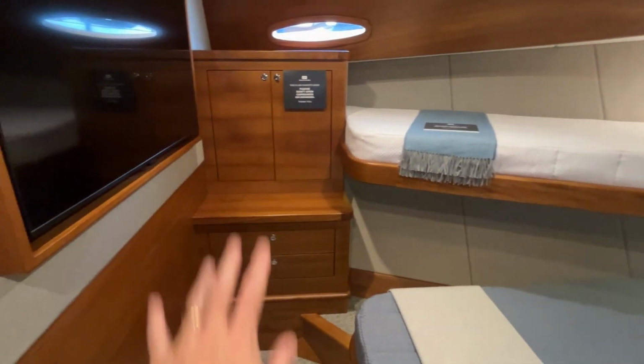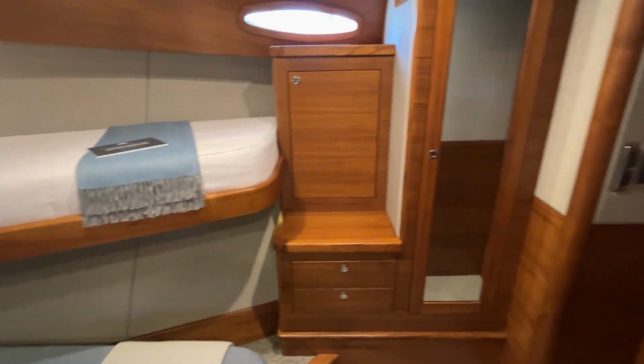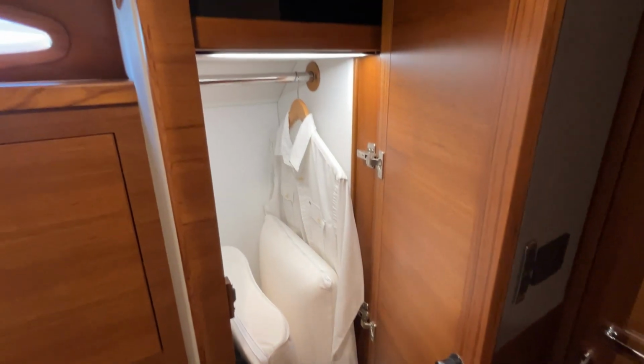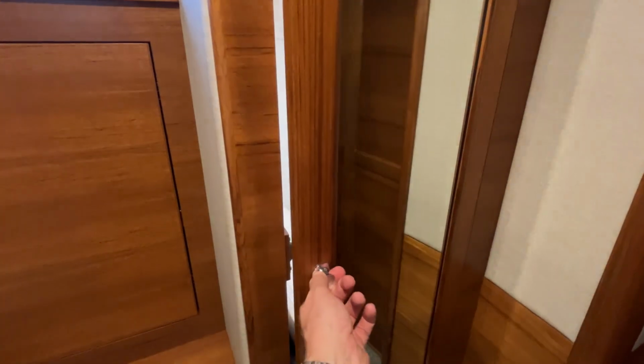There's lockers over here to the port and also the starboard side. We won't open all of these. Grand Banks have asked us to respect the fact that this is actually an owner's boat, so we'll show you some of those. They look like that.